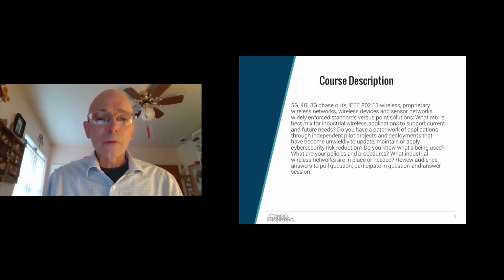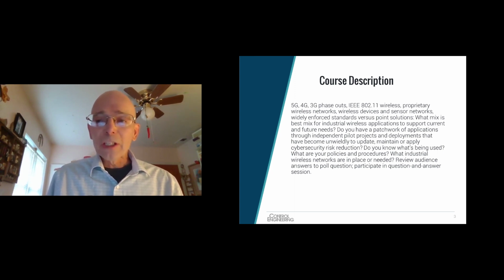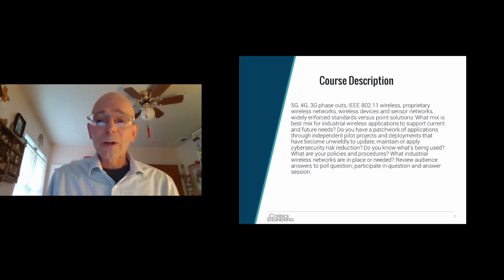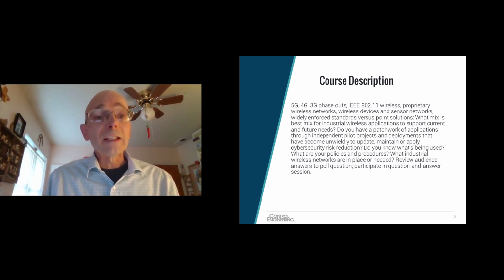So what is the best mix for industrial wireless applications to support current and future needs with 5G and 4G technologies and the 3G and 2G cellular wireless phase-outs, IEEE 802.11 Wi-Fi, IEEE 802.15 Bluetooth, proprietary wireless networks, wireless devices, sensor networks, and widely enforced standards in the mix, along with the endpoint solutions? Do you know what's being used in your facilities? What are the policies, procedures, and cybersecurity measures?